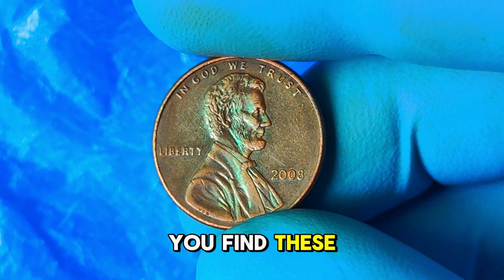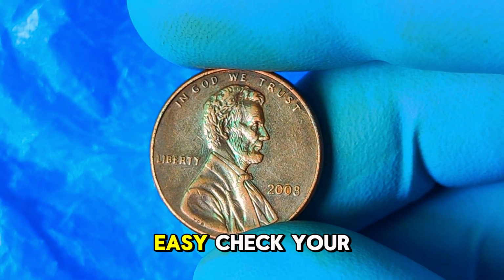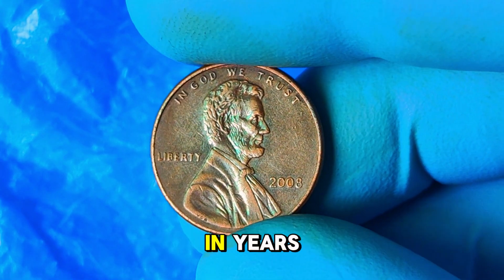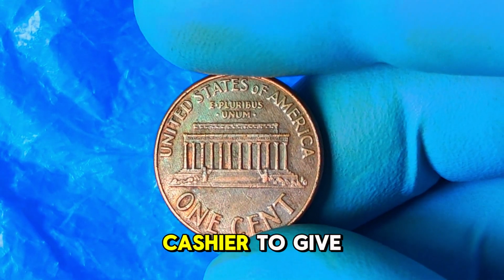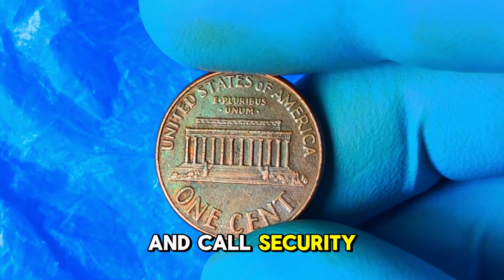So, where do you find these elusive $1.6 million pennies? Easy. Check your spare change, dig through those old piggy banks you haven't touched in years, and maybe even start keeping an eye out at your local convenience store. Just don't expect the cashier to give it to you for 1 cent. They'll probably laugh and call security.